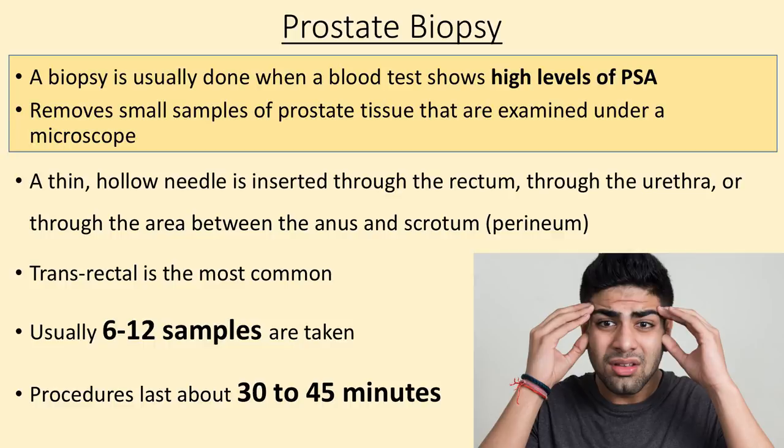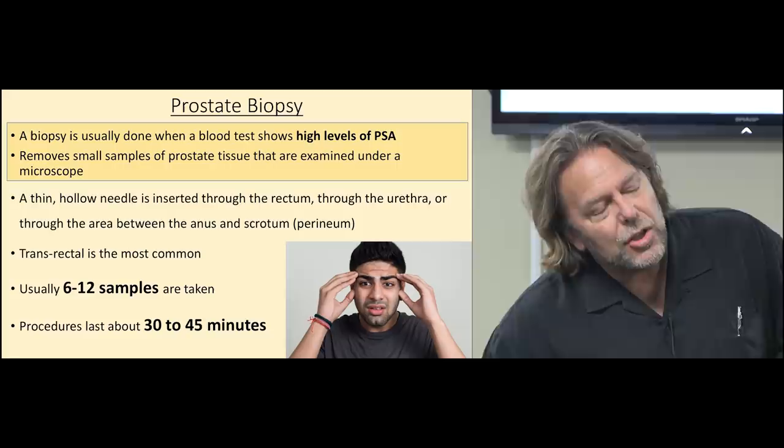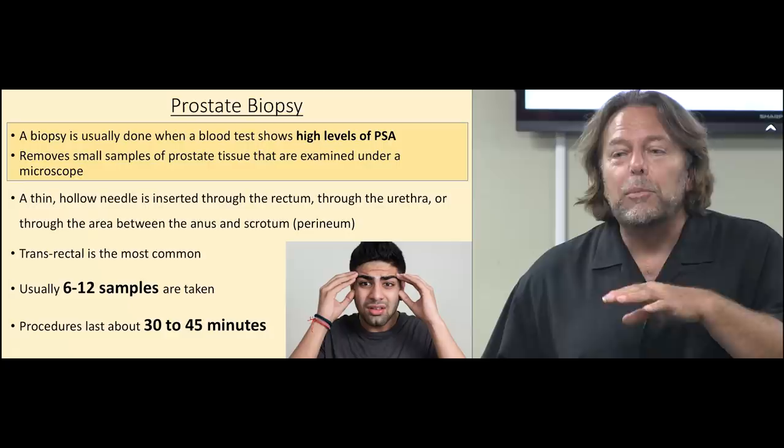Now the biopsy is more painful. So right now, you know how if you're coming up to a scary part in a movie, it'll cover your kid's eyes? Okay, if there's a man sitting next to you, please cover his eyes. Because imagine 6 to 20, and I know this slide says 12, but we just had a guy with 21 samples on his prostate, shoving a needle into that sensitive area right behind the penis, right in front of the rectum, to get hollow gauge needle samples. Now you're laying down on the table for 45 minutes.